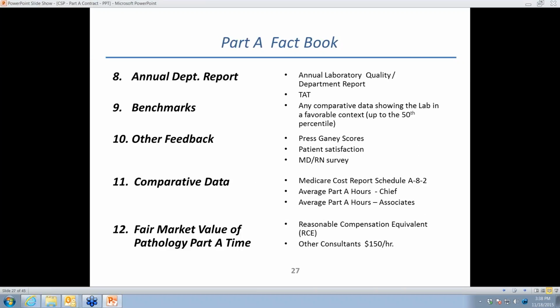The department annual report should be in the fact book. What kind of volumes were we talking about before? What about the turnaround time? Again, I mentioned before the benchmarking. Anything you put in from benchmarking information would be fantastic relative to comparing against what the norm is.